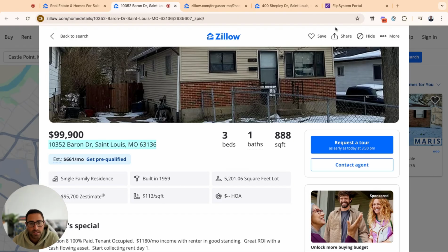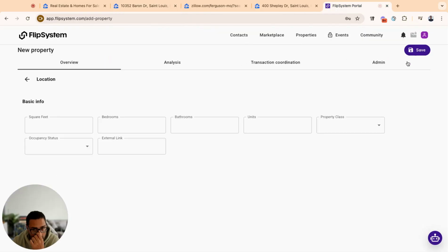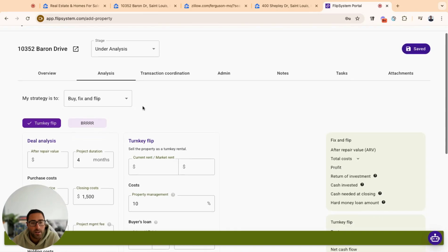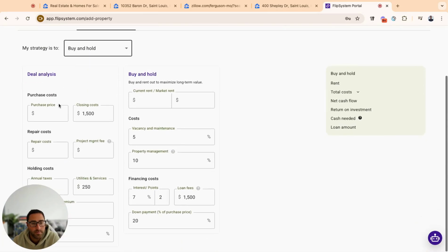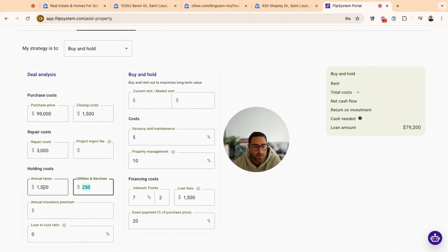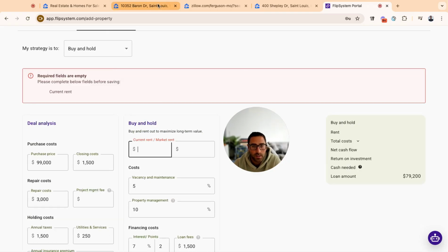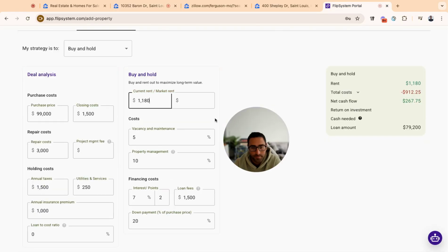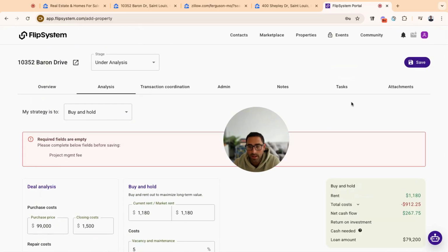Then I like this one the most, so let's focus on this one because we already have the rent. So I'm going to take the address, 99,000 bucks, and we're going to come in here and add a property. Save that, and then we're gonna do just a buy and hold. So 99,000, repair costs, let's just say it's 3,000 bucks. Annual taxes, I'm gonna put 1,500. Insurance, 1,000. Current rent is 1180. We got vacancy and maintenance, 7%. Cool, let's go ahead and save that and see what we got.